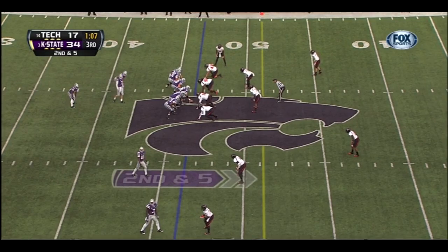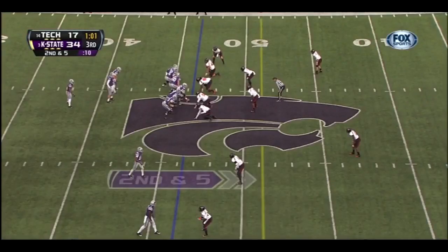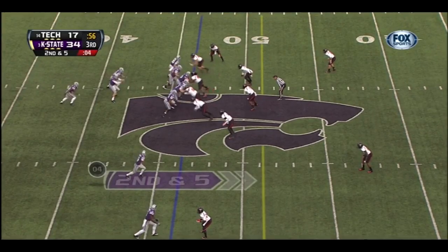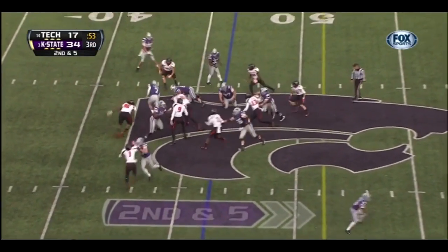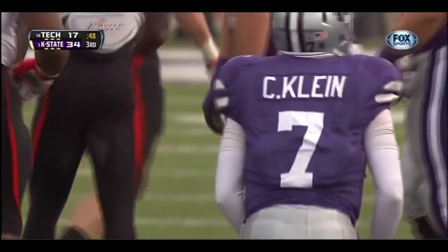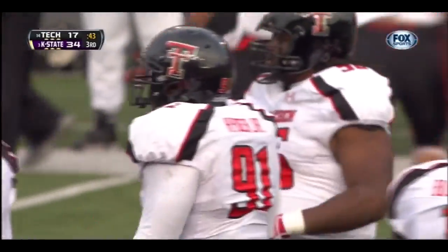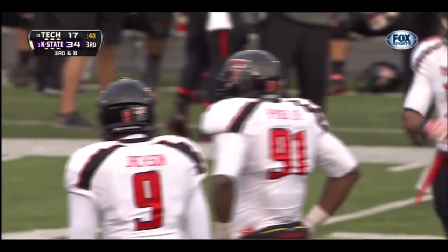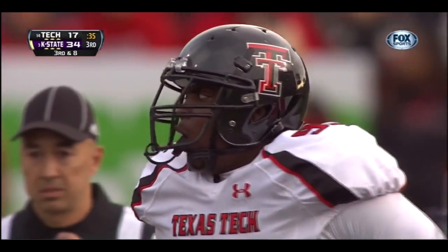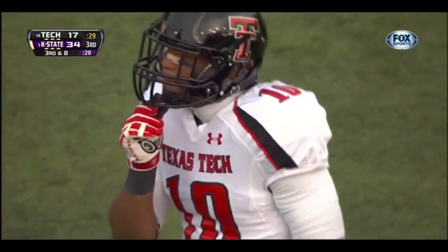2nd down and 5 at the 46. 5 green 3 slice arm. Klein keeps it, breaks a tackle, and this time will go down. Kerry Hyder and Jackson Richards combining on the tackle. Brings up 3rd down and 8 at the 43. Good upfield penetration by the defensive front of Texas Tech, finally putting Kansas State in a 3rd and long situation, something they haven't had much success doing this half.